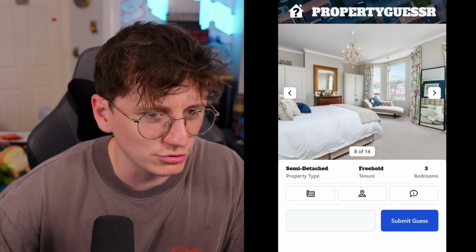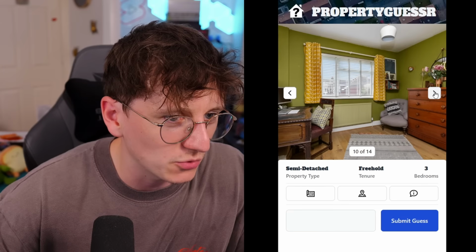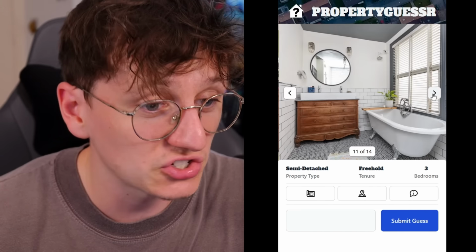Oh, they got a little chaise lounge. Look at that. I learned the word chaise lounge when I was like 8, and I would just say it constantly and irritate everyone around me. Anyway, green. Nice. I like it.